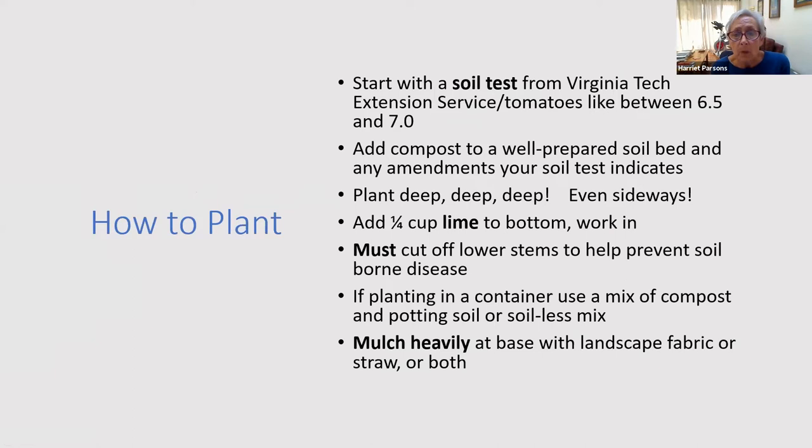Okay, we always start with a soil sample, like every 3 years from Virginia Tech. In between, I have a little thing that tells us, and it's pretty accurate. You can get your pH on that. And Virginia Tech, of course, is very good. They'll tell you exactly what you need to do. Ours at the garden always says, don't add lime, you're too sweet. And that's because we use compost, and compost is known to be more alkaline than acid.